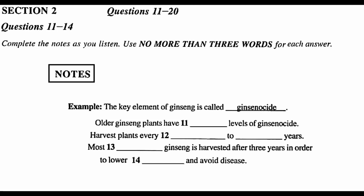Good morning. Today we'd like to talk with Mr. Schumacher of Kaiser Farms. Mr. Schumacher, what is in ginseng that makes it so special? Thanks. The key elements in ginseng are the active ingredients known as ginsenosides.